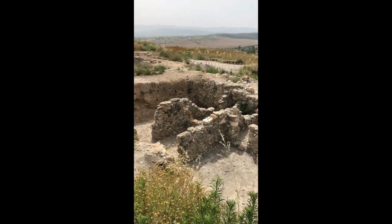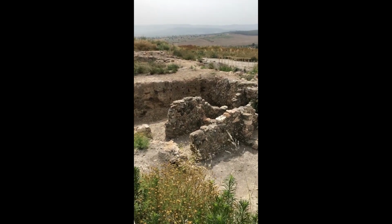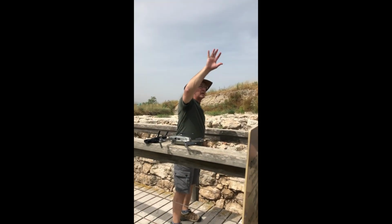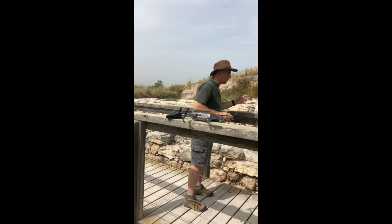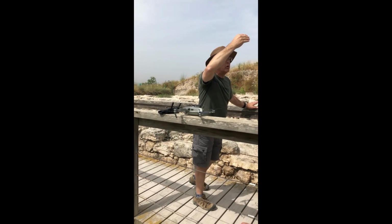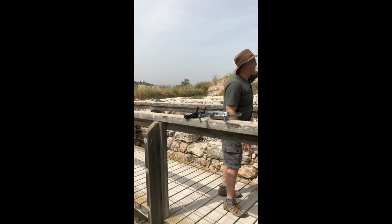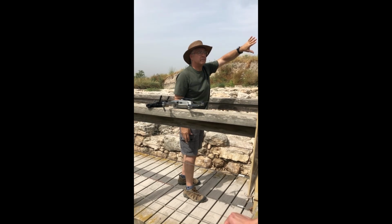This site, Gezer, is listed in the Merneptah stele down in Egypt. It's listed up in Babylon. Down in Egypt at Karnak, it's listed as one of 11 cities on the trade route. It's not a wimpy little city. They're coming up this way, and Egypt knows about Gezer because you have to control it.